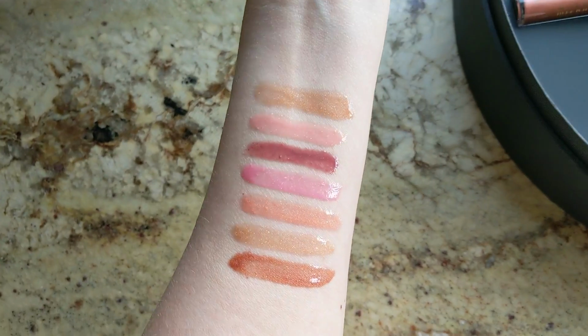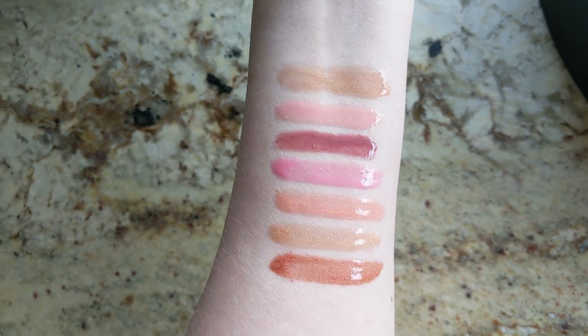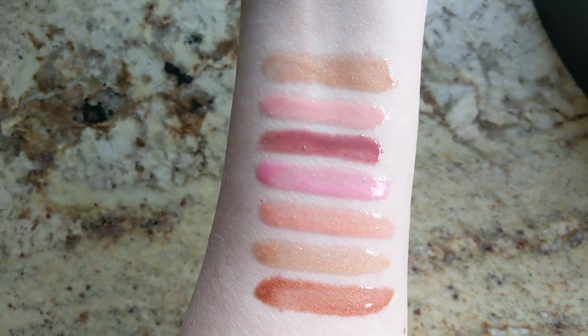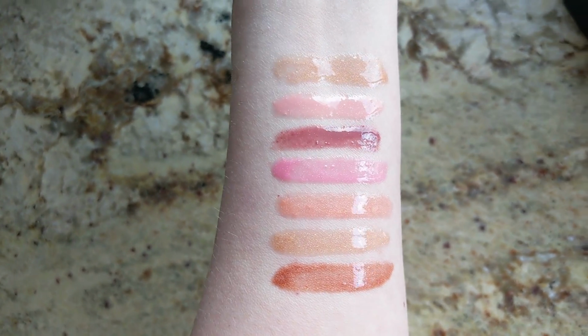Alright guys, so here are all the shades of the Keep It Full Lip Plumper. On the top we have Natural Luster, and then the next shade down is Pink Quartz. Then the third one is Rosewood. That one is so pretty. Then the next one is Sparkling Pink. And then the fifth one is Tropical Shine. Then we have Gold Dust. And then on the very bottom is Rosy Bronze.